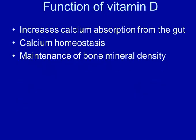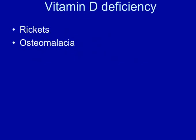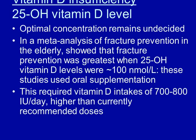Function of vitamin D: it increases calcium absorption from the gut. Calcium homeostasis. Maintenance of bone mineral density. Vitamin D deficiency: rickets, osteomalacia. Vitamin D insufficiency: 25-hydroxy vitamin D level. Optimal concentration remains undecided. A meta-analysis of fracture prevention in the elderly showed that fracture prevention was greatest when 25-hydroxy vitamin D levels were 100 nmol/L. These studies used oral supplementation, which required vitamin D intakes of 700 to 800 IU/day, higher than currently recommended doses.